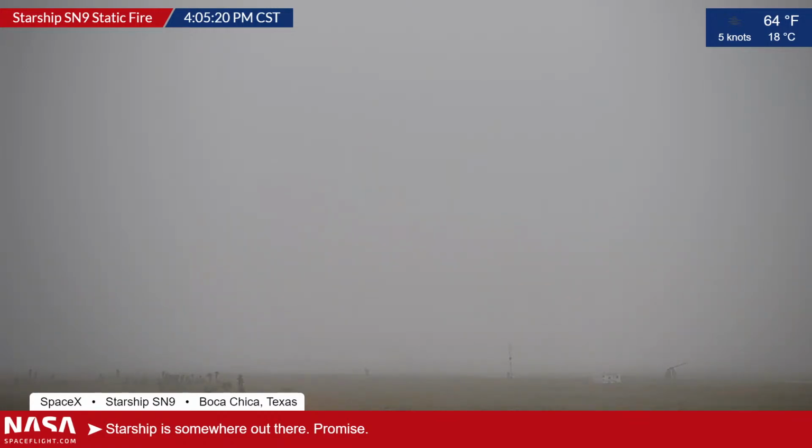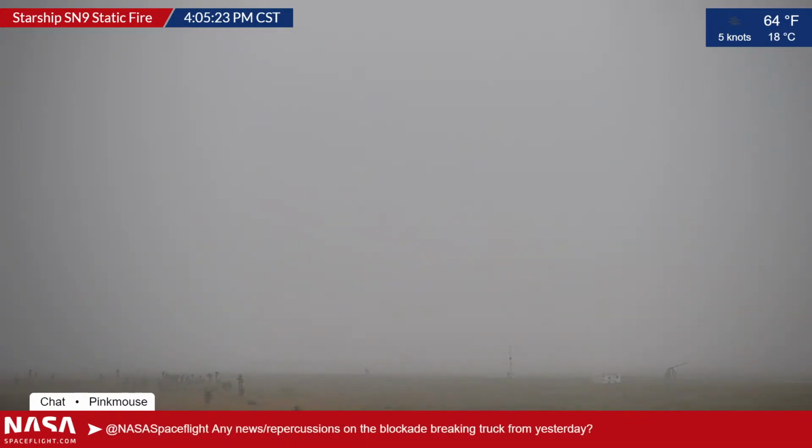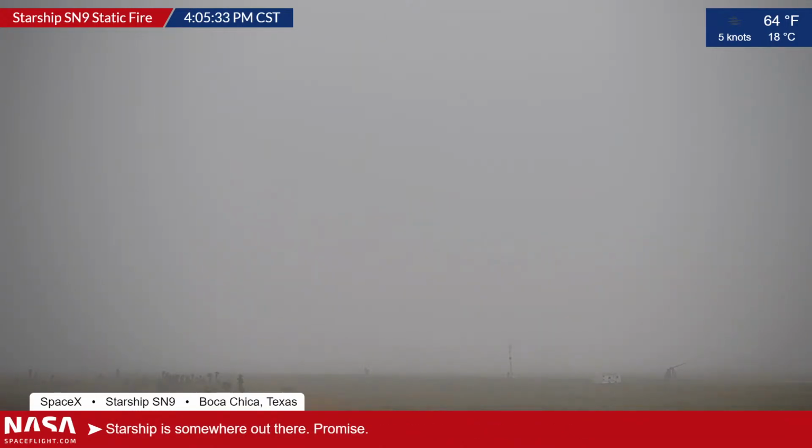Pink Mouse asking, any news or repercussions on the blockade breaking truck from yesterday? No, I don't think so. I think it's just something that happened. I mean, they're testing again today, so presumably whatever it is did not take a... If the FAA had been super angry about it, you would have thought they would not have let SpaceX test again today. So whatever it was, I assume they have a solution that they have worked out.